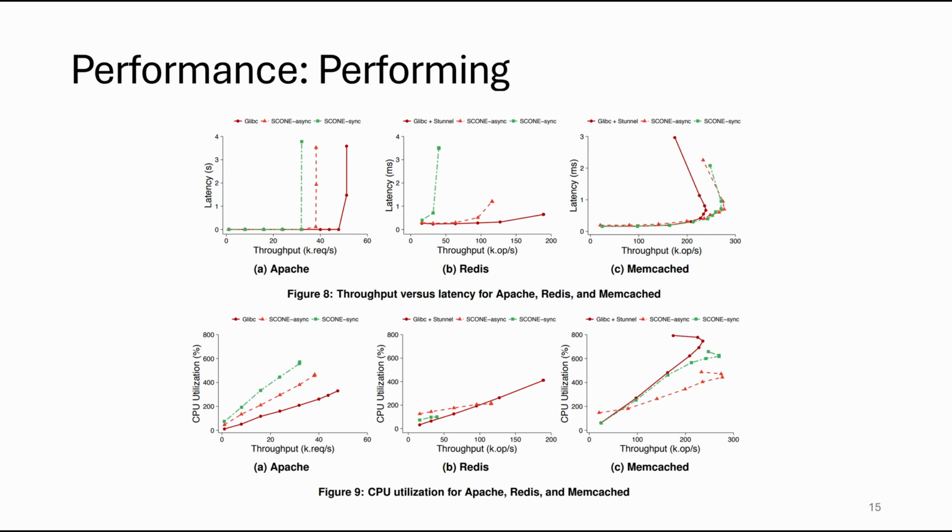This actually may be because Redis is largely single-threaded, so SCONE async really can't fully offload the encryption overhead to multiple threads the way STUNL can. Synchronous calls with SCONE sync incur the highest penalty due to those enclave exits on every single system call.